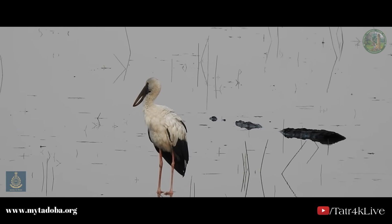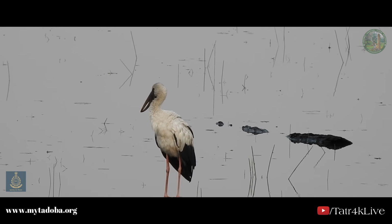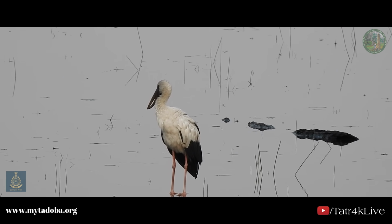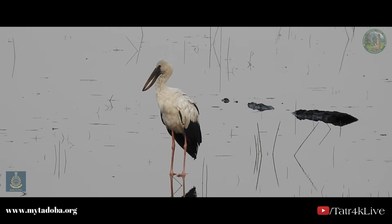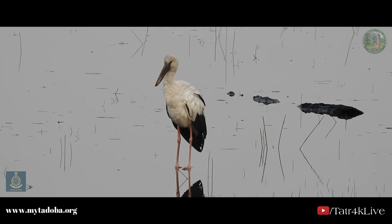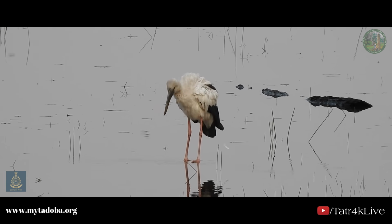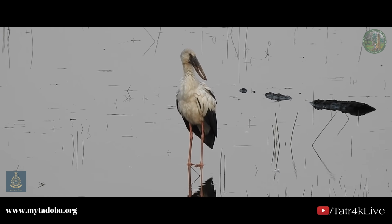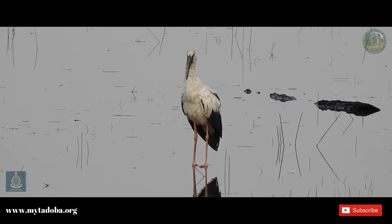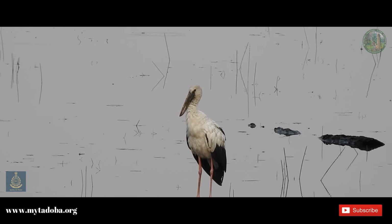These are Asian open bill storks. They are called so because of the distinctive gap in the bill. They are residents here in Tadoba, and they're seen breeding on an annual basis, usually between June and December. And during the monsoons, the breeding reaches its peak. Both parents are known to work together to build the nest using leaves, grasses, branches and twigs.